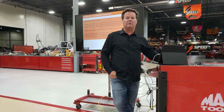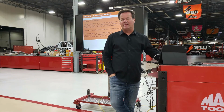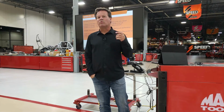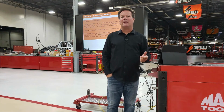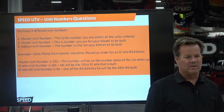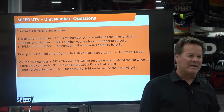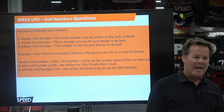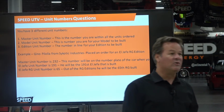If you want to use an example, last weekend at the UTV Nationals, a 12-year-old in one of our cars had the fastest lap of the whole weekend, including turbos. So if you're going to ask if our new cars are going to be competitive, think about that. A 12-year-old in an XX with a speed kit on it had the fastest lap at UTV Nationals. I'm pretty sure our new car is going to be competitive.